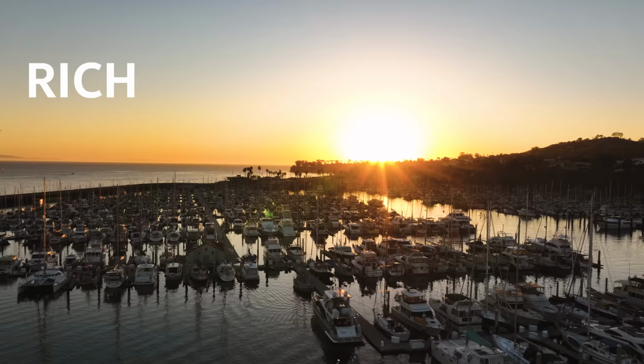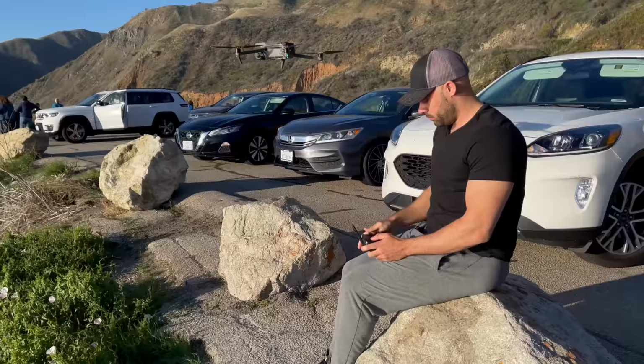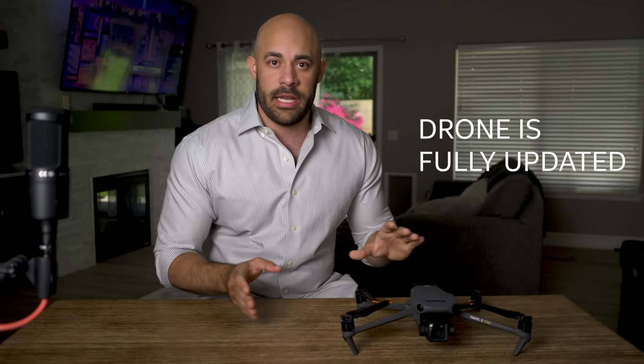When it was launched, all the features weren't done. There was tons of drama online because people weren't happy with that. I worked with it still because the only thing I wanted out of it was that 5.1K footage. Now that it's had firmware updates and everything's in place, it's working how it should, this drone is a workhorse.